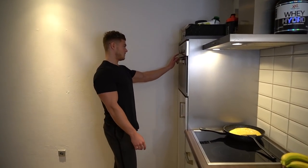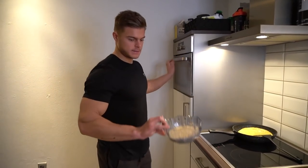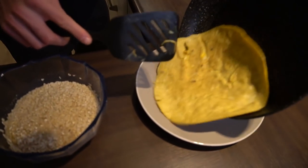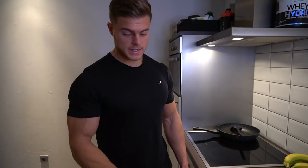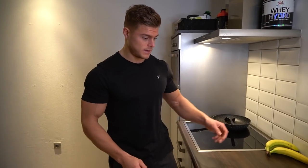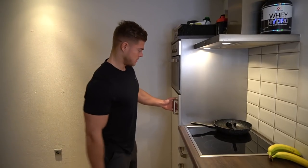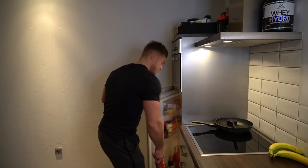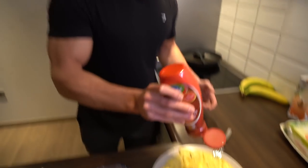I think the oats are done. Yeah, they're done. The eggs are also done. So what I'm gonna do now is add some peanut butter to the oats, because that just makes it better and peanut butter is life, so why not? You can also put the banana in your oats, but I just like to eat it like this. And I'm also gonna put some ketchup on my eggs, because I have to admit that I'm addicted to ketchup.